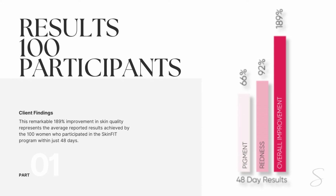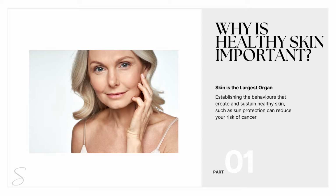And if you're saying that you don't necessarily present like Carrie does for our case study here, that's okay. Here's the average results for the 100 people, all women, that have gone through the SkinFIT program in 6 weeks. Their reportings are 189% overall improvement in their skin tone and texture. And then individually, the pigment and redness has been improved by 66% and 92%. There's lots of different ways that people present when they're coming into the program, but these are the results they get overall. I want to talk about why skin health is such a big thing, not just to the way people present, but also how they feel.